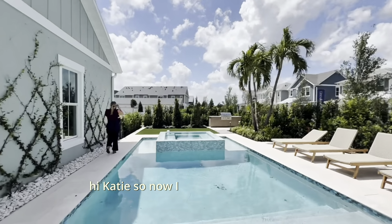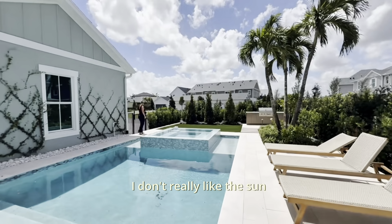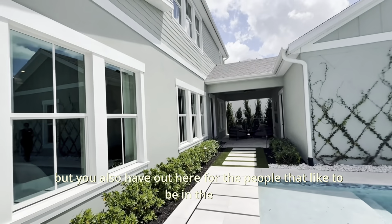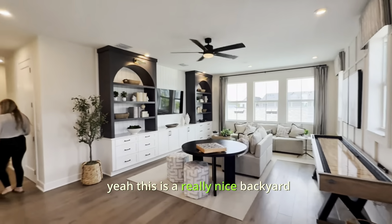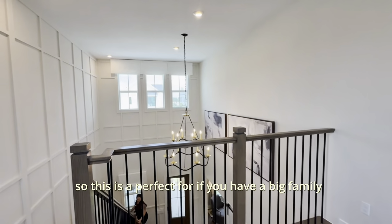Yeah, this is a really nice backyard. This is a very big house. So this is perfect for if you have a big family or if you're looking for an investment property. Now let's go upstairs. This, I guess, is what they call a flex space, loft, whatever you want to call it. There's a nice little area up here.